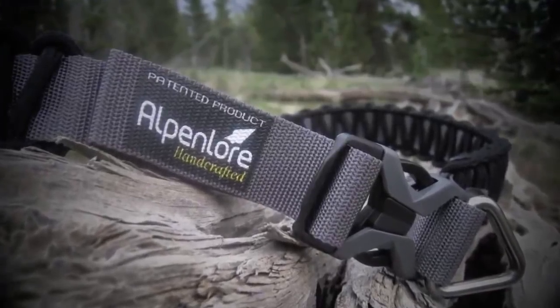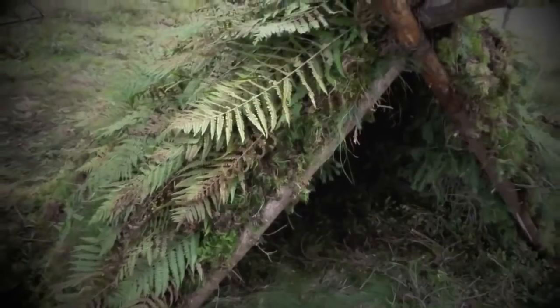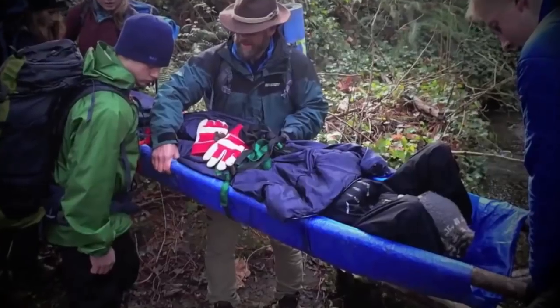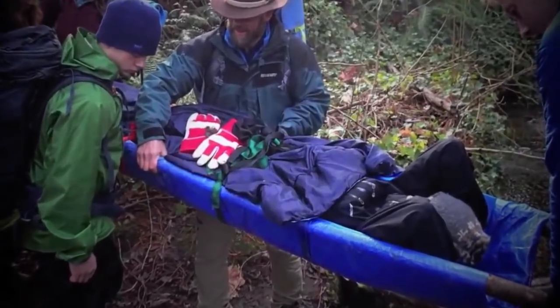Lost hiking in the mountains? The combination of cordage and webbing can be used to construct a shelter from forest materials or to build a stretcher to carry.